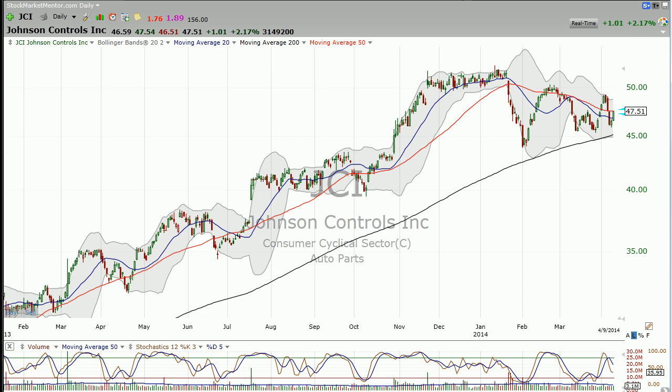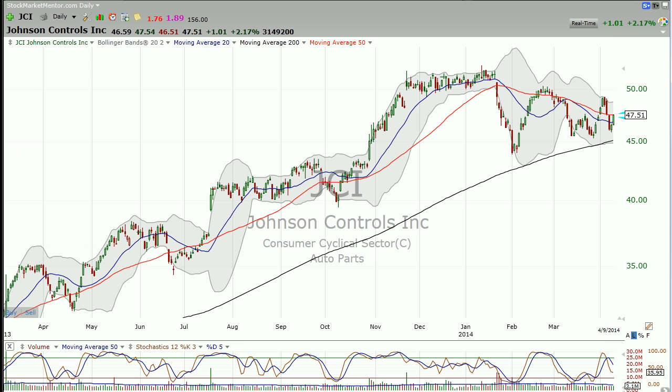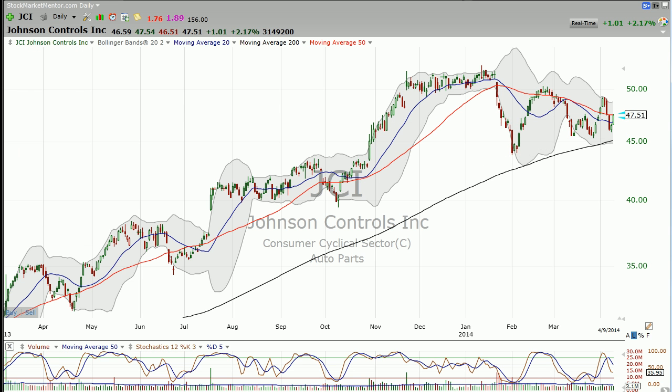What I think you can do is use the 200-day moving average, where you can look over in the left box. The current reading for the 200-day moving average is $45.12. Use 45. This has traded above the 200-day moving average all the way along. So keep your stop, buy the stock right now, 47.51. Take a small position. Keep your stop at about 44.50.